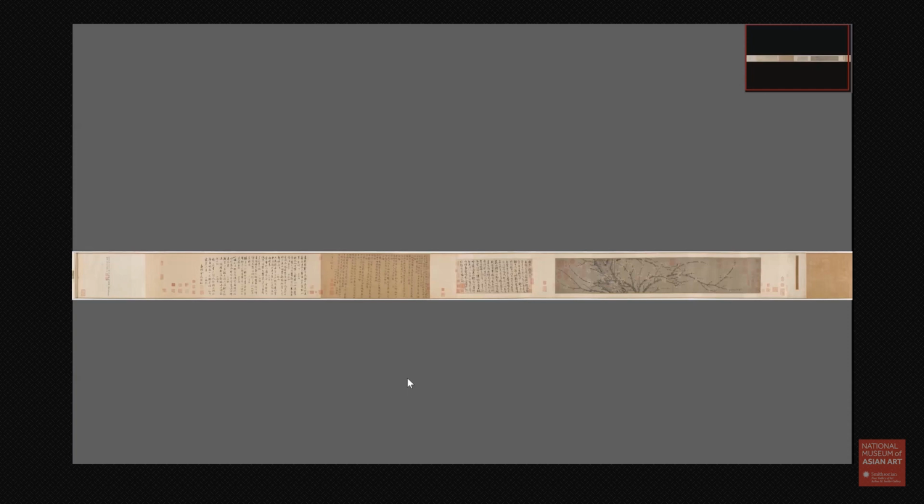Maybe plum blossoms as harbingers of spring remind us of the promise of rebirth and renewal. A message that we could definitely energize ourselves with as we embrace this new year of the ox, particularly after what our last orbit around the sun has been.